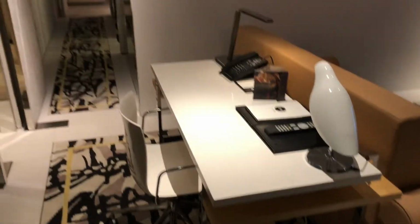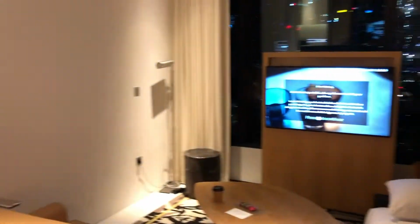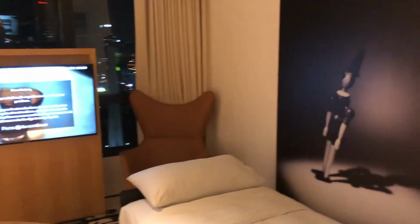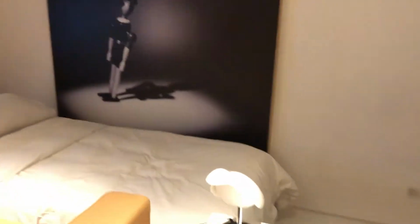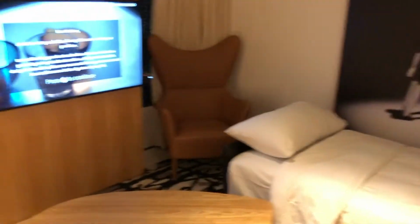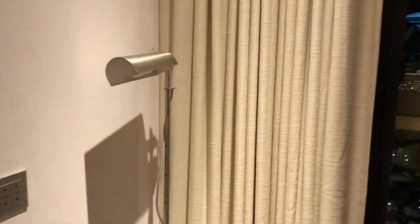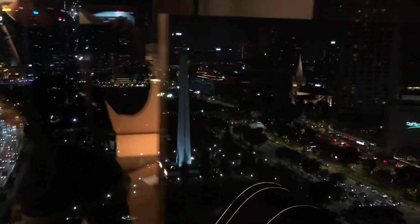This is a wardrobe inside. And this is the living room of the deluxe junior suite. Here we have an extra bed. And some welcome amenities, as well as lights. And wow, the view here is pretty amazing.